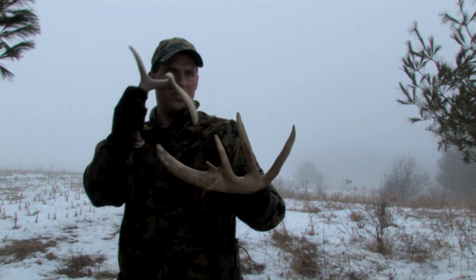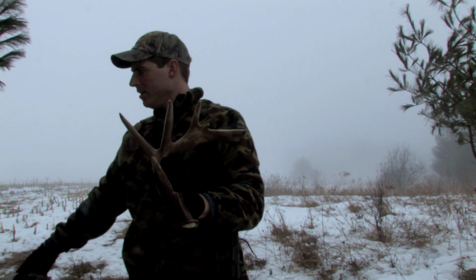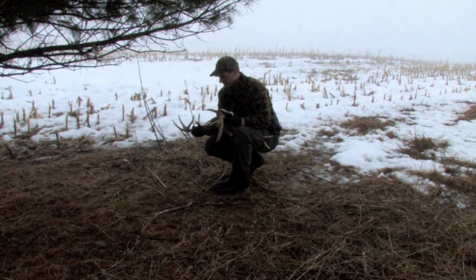This is that one that I just found here in the snow. It's 6 points. That's a busted dandy, a big one off of there. It's not a real big horn, but it's heavy. I looked over and here's another one here. Yeah. I see it. Totally different deer too. Yeah, it is.